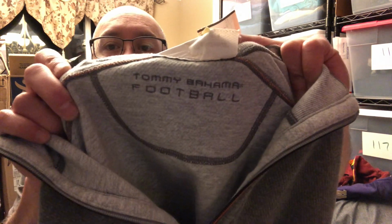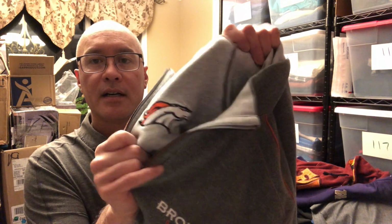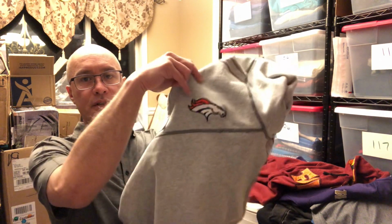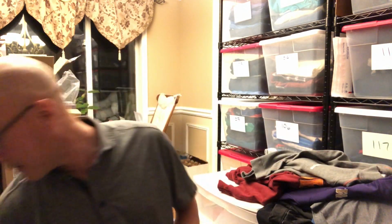And then what I realized was, just like the other hoodie I just showed you, this says Tommy Bahama Football, which I'd never heard of before, but this thing is also reversible. So on the inside you have the Denver Broncos Bronco logo, and you can actually reverse it. I'm not really sure if a lot of people would wear it reversed, because the weird thing about reversible apparel is you still have to do something with the tag. Anyway, I thought that was kind of a cool pickup. $4.50, definitely worth that for me. I would say pick that up every time.